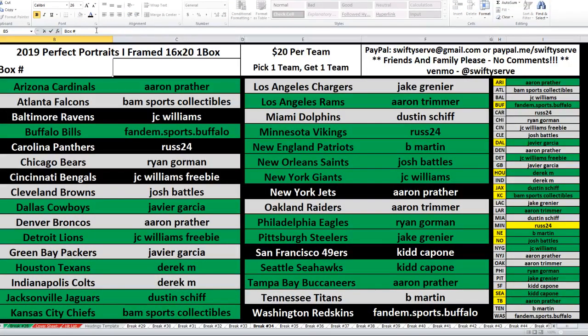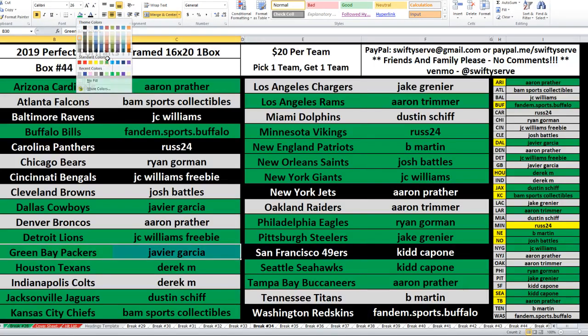We're getting to the end. 44 it is. All right. I figured it was. Forever, ever, forever, ever. Oh, yeah. I grew up in that age. That's right. Javi said luck, and then he said lock. Take the luck first, then the lock. That's right. Green Bay. There you go.